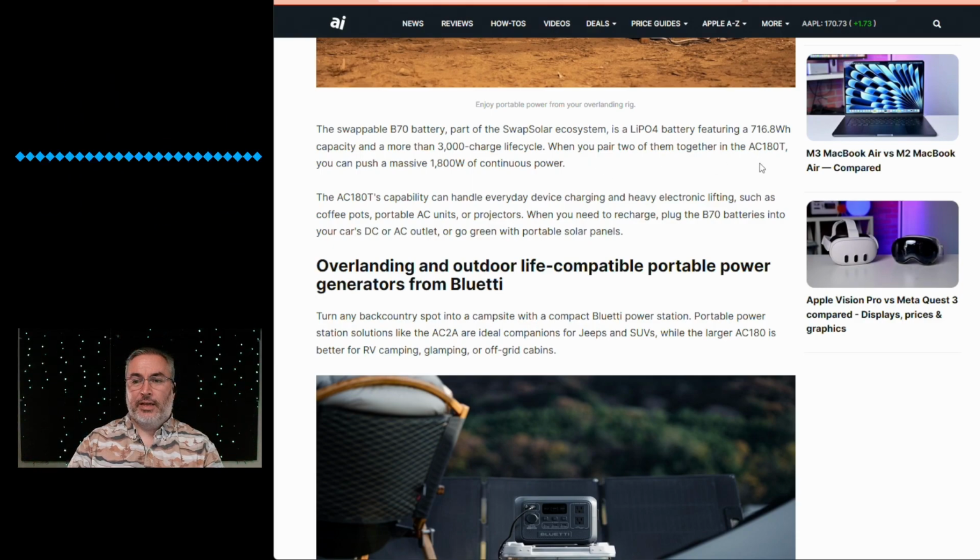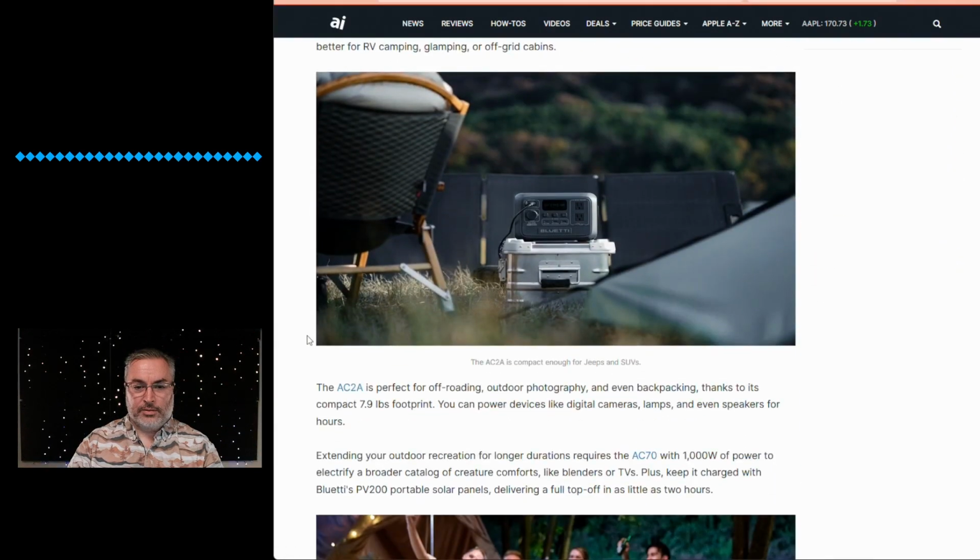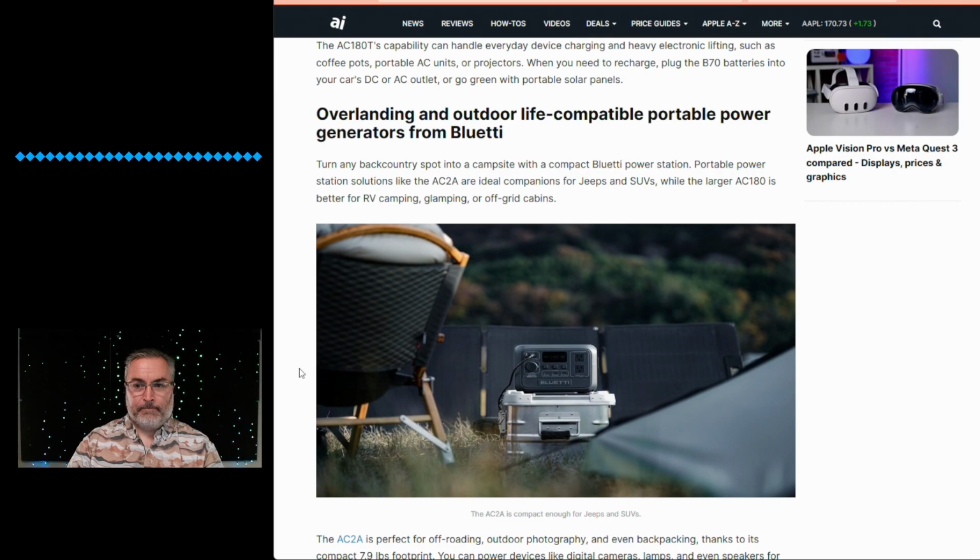When you pair two of them together, the AC180T, you can push a massive 1.8 kilowatts of continuous power. The AC180T's capability can handle everyday device charging and heavy electronic lifting, such as coffee pots, portable AC units, or projectors. When you need to recharge, plug the B70 batteries into your AC or DC outlet and go green with portable solar panels. So I want to see if they have the little portable solar panels. Where do they talk about that?